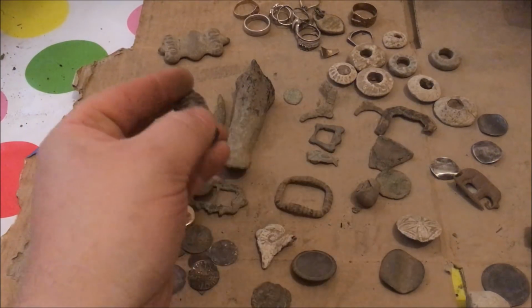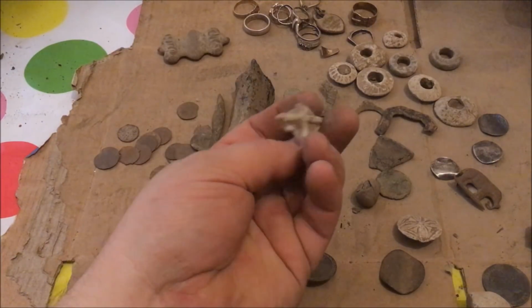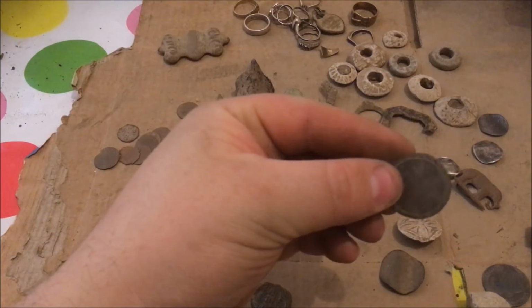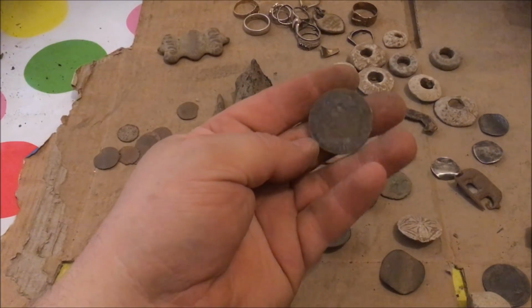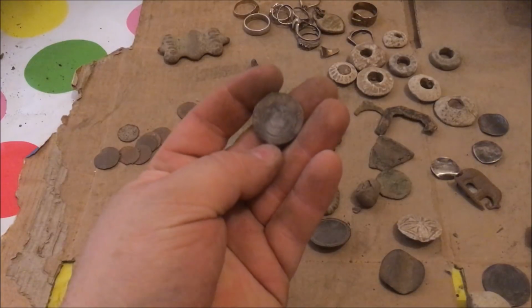Remember when I found that? I'll never forget it at Cardross. Still think this could be a pilgrim's badge. Anybody can ID it, much appreciated. Silver buttons. George III. Half crowns. Look at that, man. Rare to see them in Scotland. Very rare.